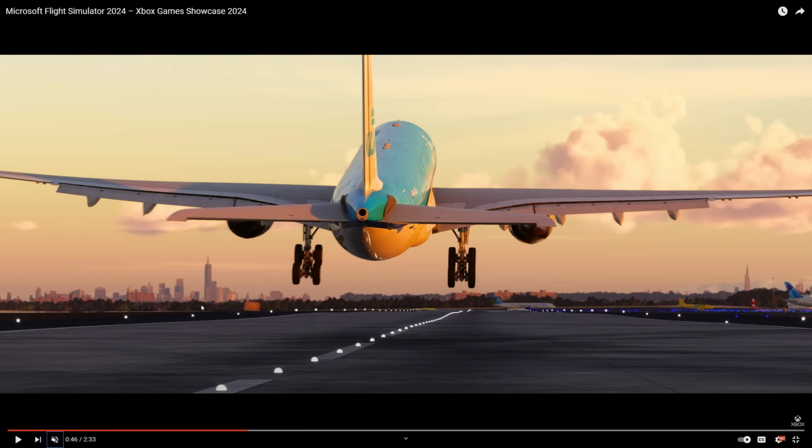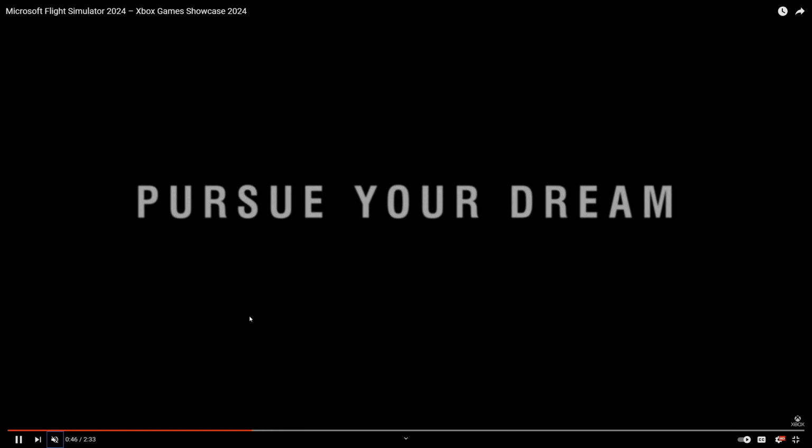That's JFK. It's not LAX, because that's the World Trade Center over there, and another building. The fact that you're able to see the World Trade Center, it's not called that, but whatever, so far away from this angle. I'm wondering if they fixed the rendering issue. There you go.